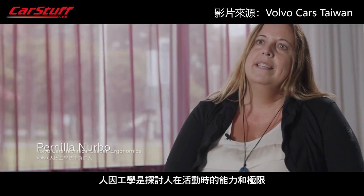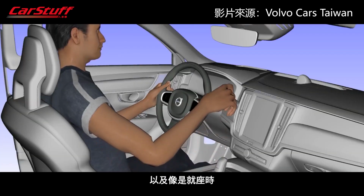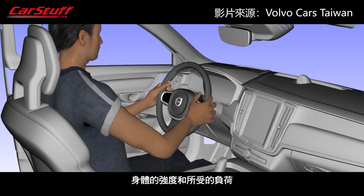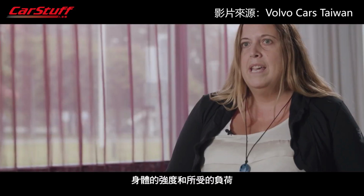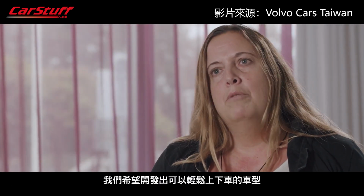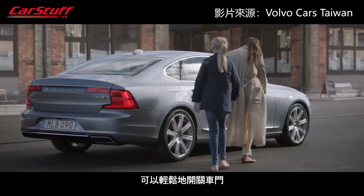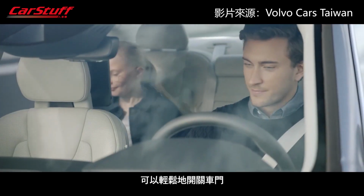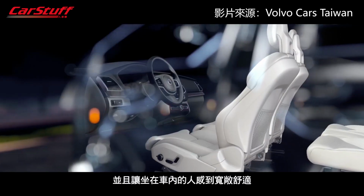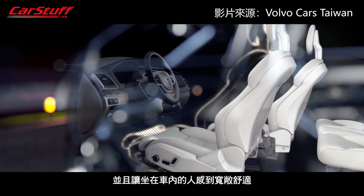Physical ergonomics is about the human abilities and limitations that relate to physical activity, but also the strength and the body strain when you are seated, for example. We want to develop cars that are easy and effortless to get in and out of, and it should be easy to open and close doors, and also the roominess feeling and the space you have for all people in the car.